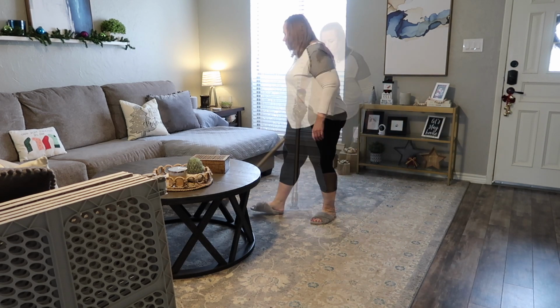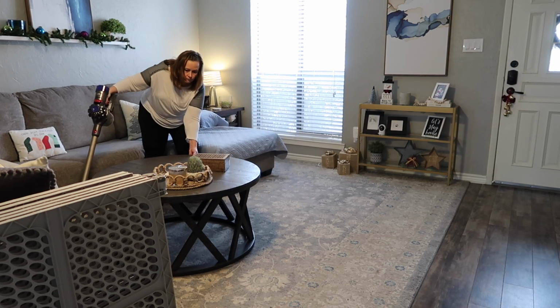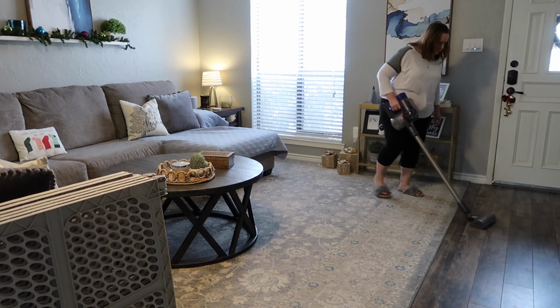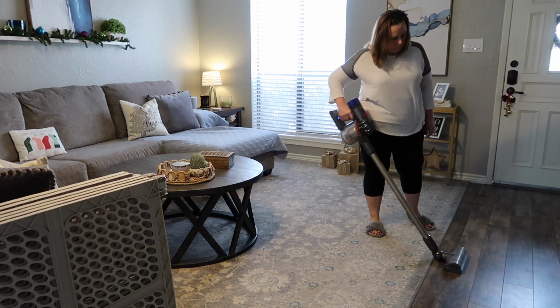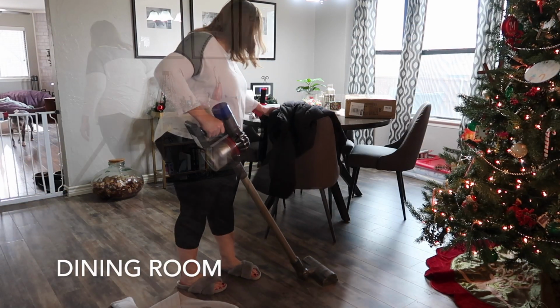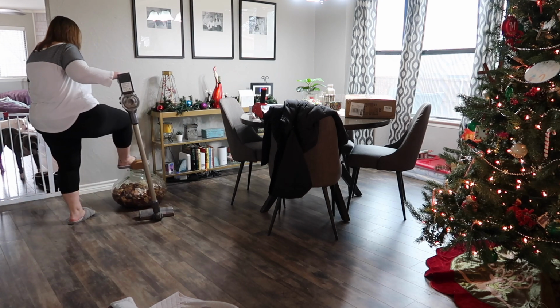As you can see, I still have my Christmas decor up. Normally, I take it down sometime between Christmas and New Year's, but to be honest, I had that week off of work, and I just have not been super motivated to take my Christmas decor down. I just wanted to enjoy my week off and have some time to just do nothing, which I did have some time to do, so it was really great.